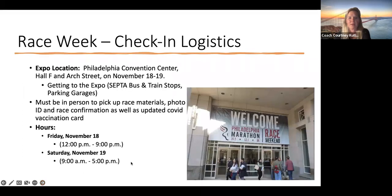Check-in logistics for race week. So the Expo is held at the Philadelphia Convention Center, Hall F and Arch Street on November 18th to 19th. So depending on where you're staying, it might be an easy opportunity to just shake out your legs and walk there. There's also plenty of parking garages, and the SEPTA bus and train stops are near there as well.